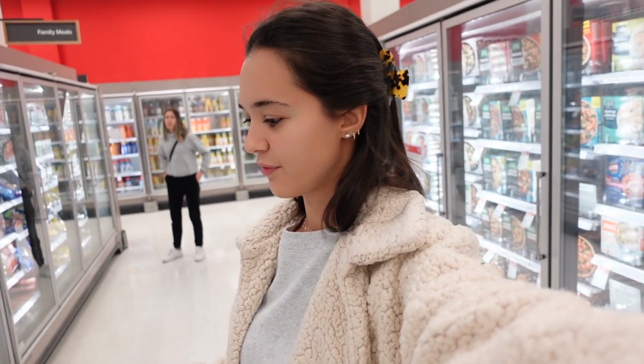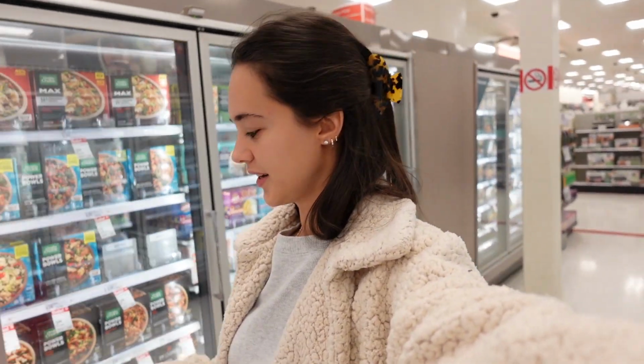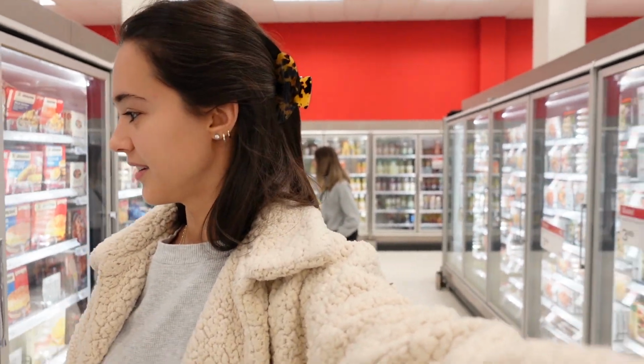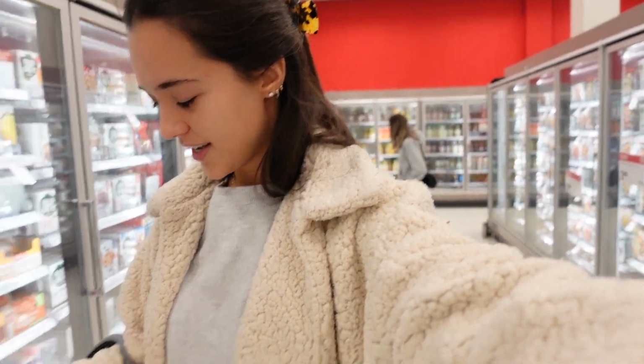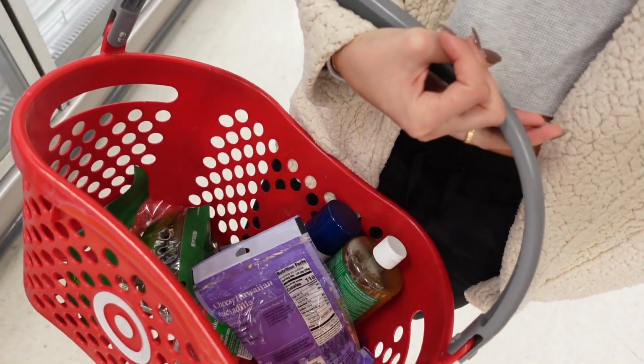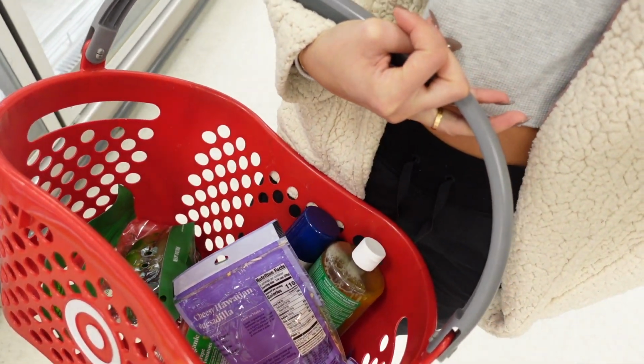We come to Target for candles, home decor, you know, the drill. And we always end up looking through the food aisles. We're obsessed with grocery shopping. It is so weird. I don't know what our deal is. So far, I got some jalapeno, shredded cheese for breakfast, and tomatoes for breakfast.